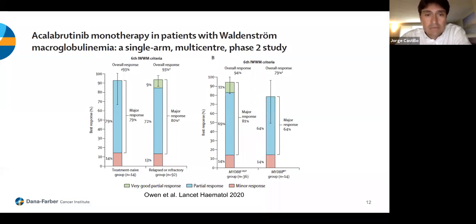But maybe there's an indication that even the MYD88 wild type patients might benefit from Btk inhibitors, depending on who is doing the testing. Now, acalabrutinib will be added to the National Comprehensive Cancer Network guidelines. Those are the American guidelines that support therapies in patients with different malignancies. And so it will be available commercially for patients with Waldenstrom's later this year.